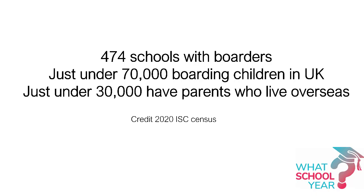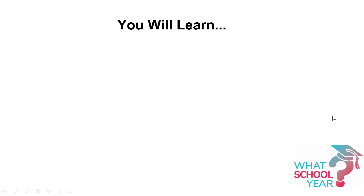So it's not surprising really that some parents find it quite a challenge to look at boarding school choices because there are an awful lot of options available, which is great because it gives you a fantastic range of schools to look at according to what you believe will be suitable for your child. But it also can create a bit of a challenge and a bit of confusion because there are so many options available to you. It can be hard to see the wood for the trees. So that's what I'm here to help you with today, to help you get some clarity in what you're looking for and help you start to narrow down those 474 schools into ones that you believe will be interesting for you. So what are you going to learn during this webinar?